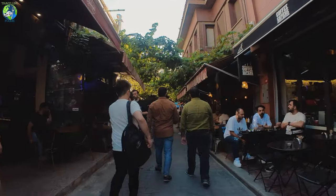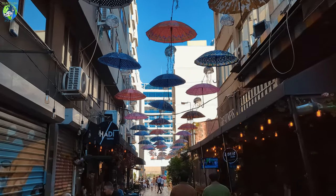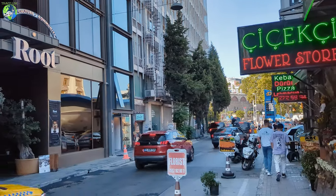Wow, it is such a vibe here. I know it's because it's right outside the cruise terminal, so it's a lot of touristy areas. But I'm actually very surprised how modern this part of Istanbul is. And I'm trying to look for a Turkish coffee right now. Hopefully I find a good spot.